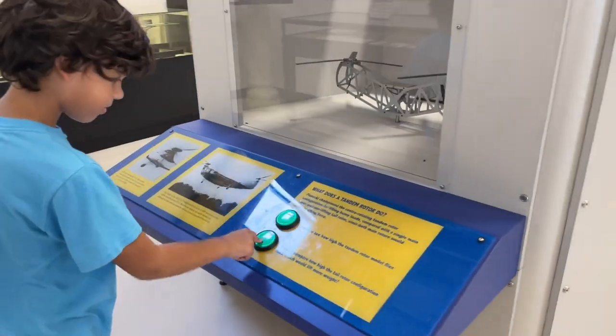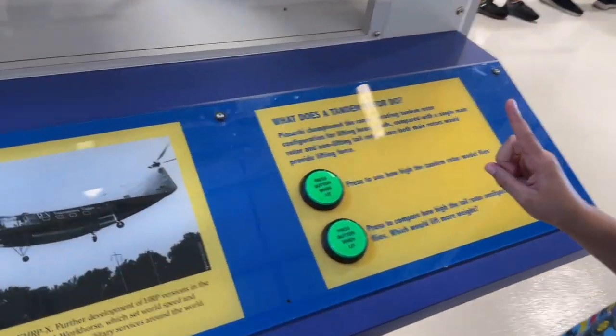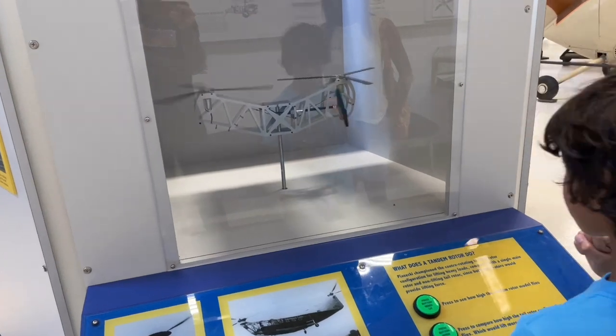What's this window? Oh. And then what? The other one lights up? Press button when lit. And patience. There we go. Oh, it spins the other blade? Oh, that's cool. Look at that. And it goes back down? That's pretty awesome.